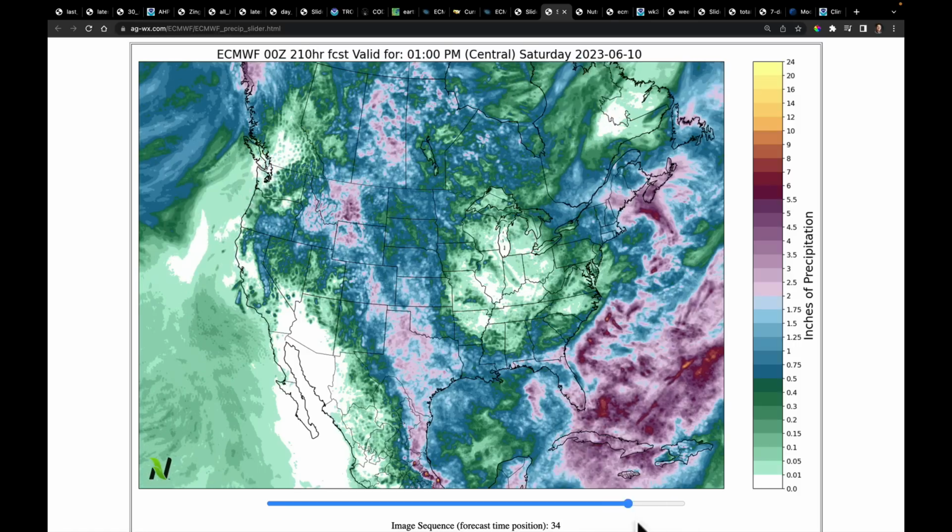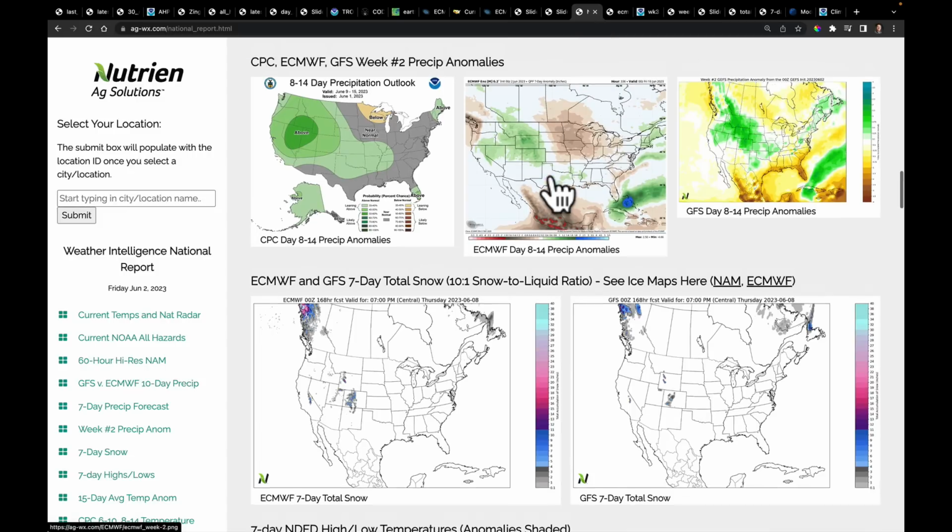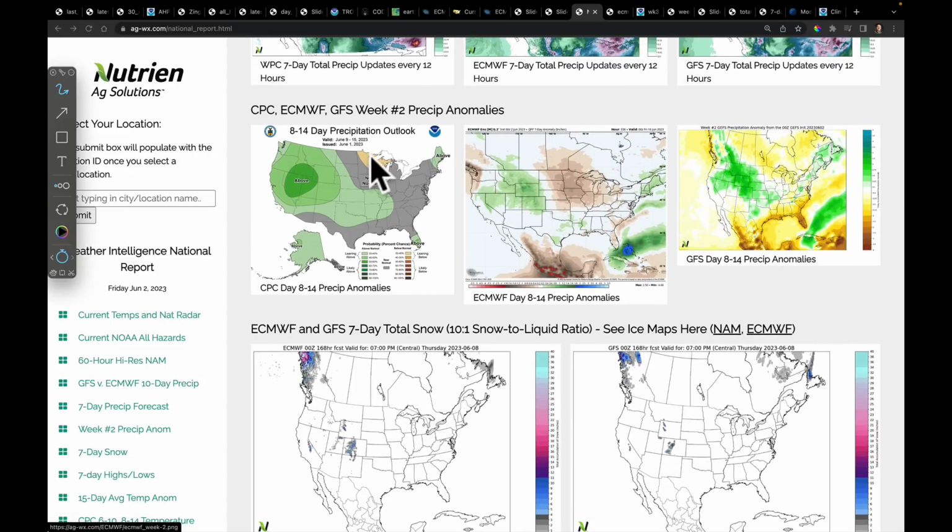Now, do you notice this is the 10th and the 11th? Is the European model bringing that through? It is not. It's actually trended a little drier during this time period. In fact, if we look out there at that week 2 forecast, the CPC reduced the area of being below normal. The GFS reduced the area of being below normal. The European model has kept it and, in fact, made it worse or drier. Let me rephrase that. Drier here in Iowa and Minnesota.